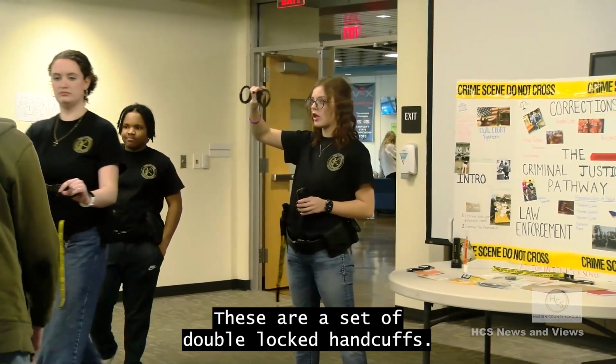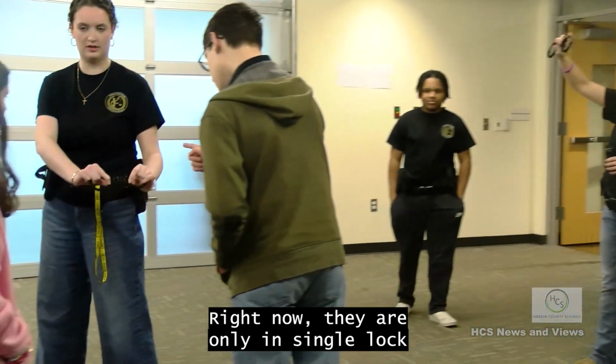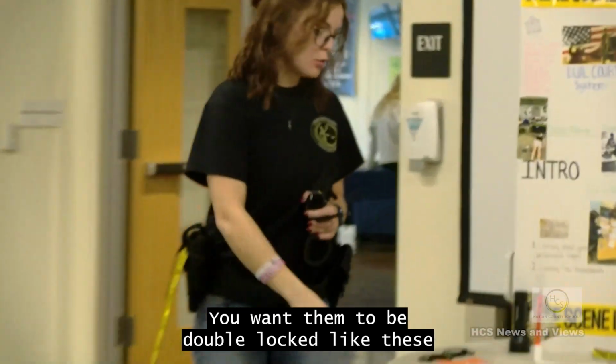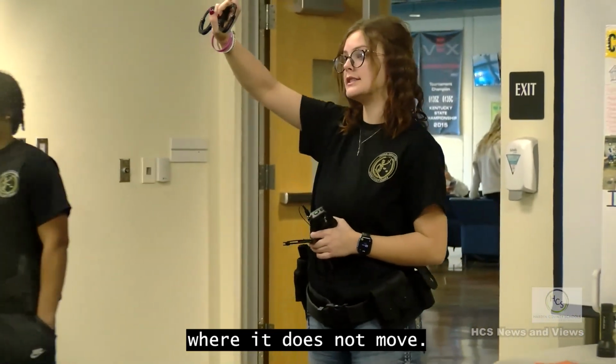These are a set of double lock handcuffs. Right now, they are only in single lock because I can still move them. If they can be moved, that means they are single locked. You want them to be double locked like these where it does not move.